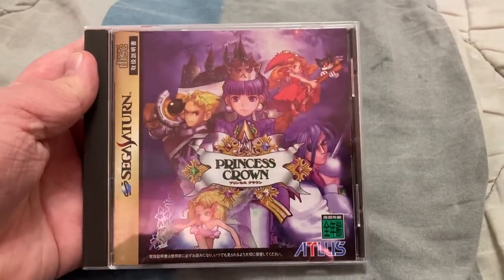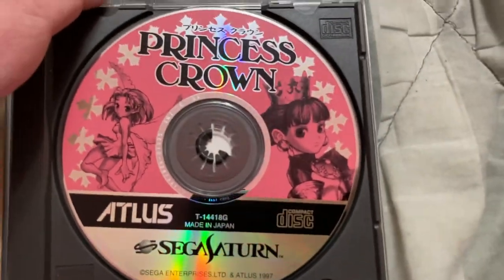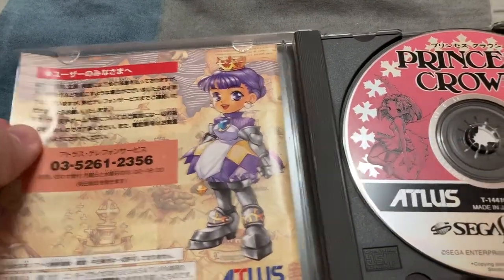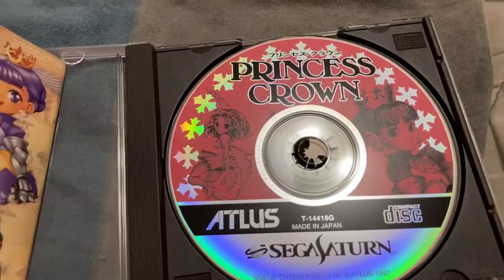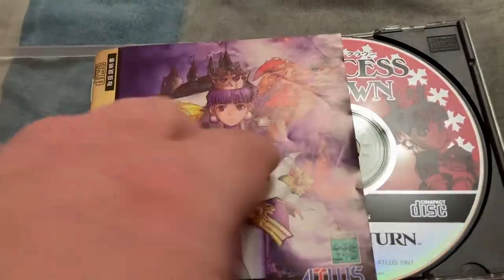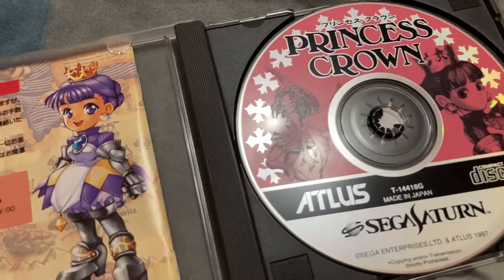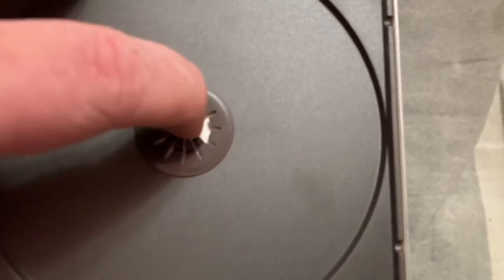Next up is Princess Crown from Atlas, released on December 11th of 1997. This is a 2D action RPG. Developed by Vanillaware. And here's one thing about the case. As you can see, the center here is a bit broken. So I'd better be careful with it.